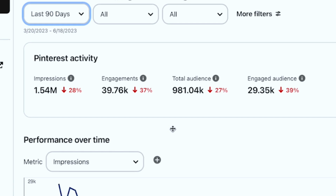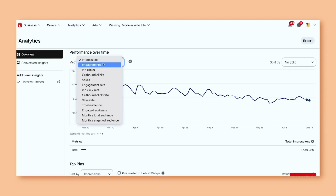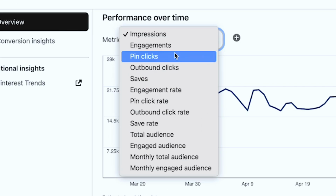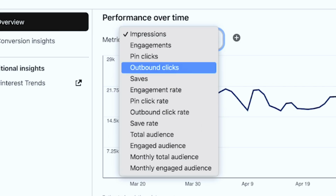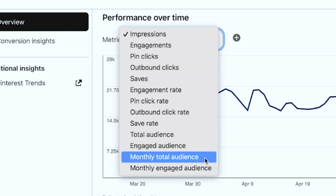But basically, you can see your impressions. So 1.54 million impressions in the last 90 days. And then you can see engagements, your total audience, and engaged audience. Metrics you want to be looking at: of course, your top pins to see which ones are working the best, but also your pin clicks and then outbound clicks to see when people actually go to Etsy. You're also going to want to look at saves, and keep an eye on your total audience numbers as well.